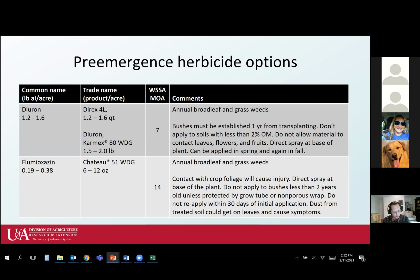It's very similar to what you're going to see if you go to that Southern Region Small Fruit Consortium IPM guide. In the first column, we have the common name, and underneath it is the formulation, or the active ingredient pounds per acre. So the common name is what the active ingredient is in this particular product. So the trade name is in the second column. So Direx would be the trade name. The active ingredient is Diuron.